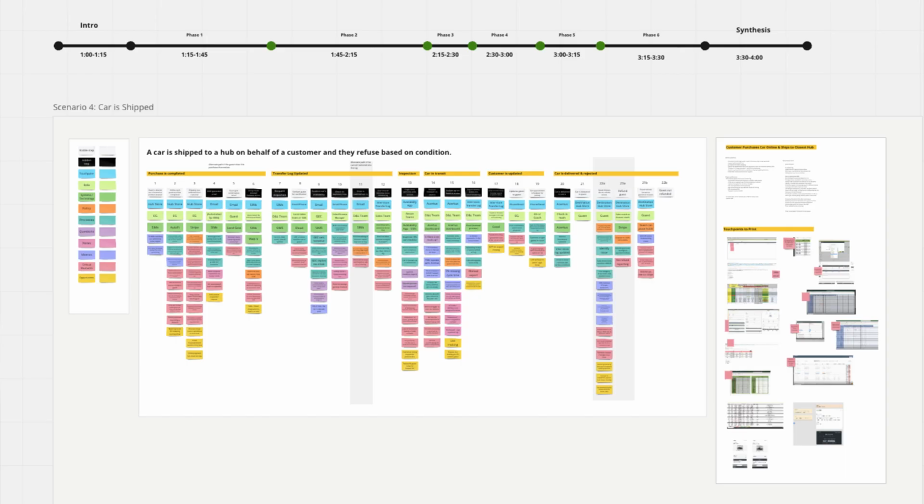The blueprint actually gives a placement to everything that's going on behind the scenes. So a role, a touch point, a process, a technology, a policy that's going on during a particular part of that journey is each represented by a different color Post-it. So when it's finished, the map looks like a rainbow.